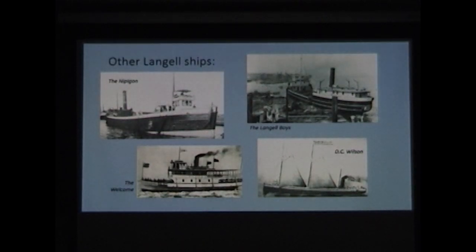A few other ships that he built there. Most of these ships were kind of in the 250-foot length. The Welcome was one of the latter ones he built in the 1890s. It was a steam ferry and operated out of St. Clair for many years.